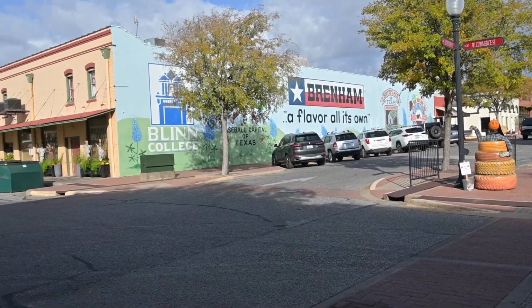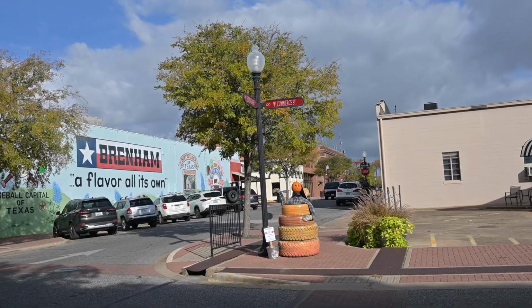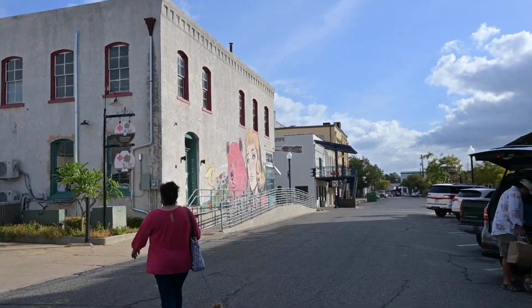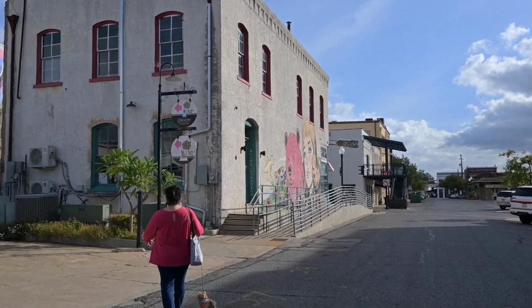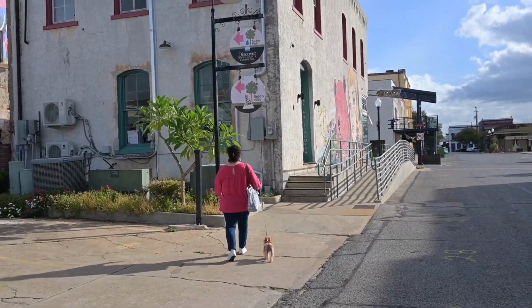But this little street is so beautiful. I love all the little murals, of course. This is where the Bluebell Ice Cream Factory is. We're hoping to do a tour of that later. And all of the little buildings here are so unique. They have such a cool flavor, just like the signs have a flavor all of their own.